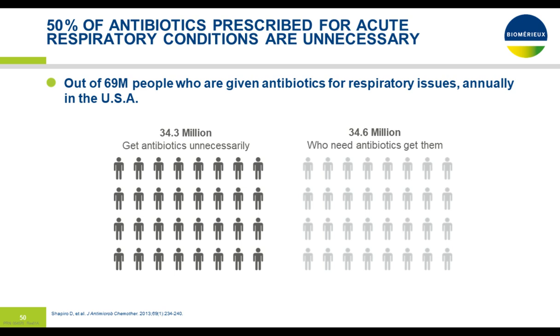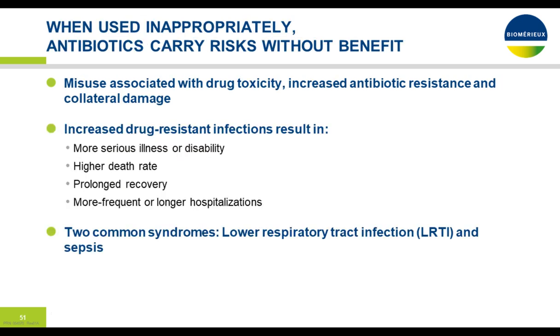As you've seen, about 50% of antibiotics prescribed for acute respiratory infections are probably unnecessary based on the etiology, half of the patients having viral infections, which causes a problem with misuse associated with drug toxicity, increased antibiotic resistance and collateral damage. Increased drug resistant infections result in more serious illness or disability, higher death rate, prolonged time to recovery, oftentimes prolonged hospitalizations. We feel that if you have an antibiotic, it needs to be IV, has to be 7 or more days, which requires that much more hospitalization, oftentimes unnecessarily. And this is seen in the two most common syndromes of lower respiratory tract infection and in sepsis.